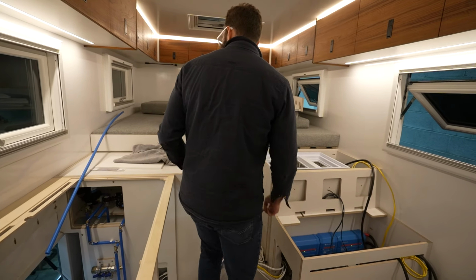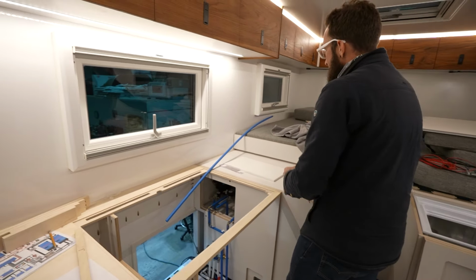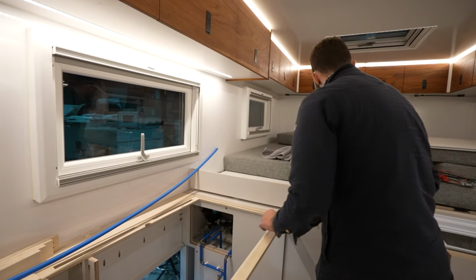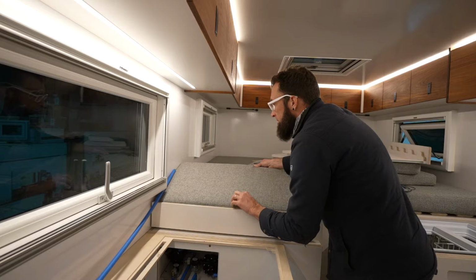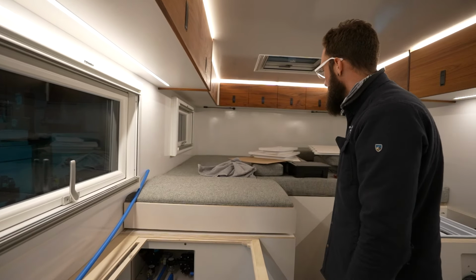Another cool thing with this bed is that they can sleep across if they want, but these will also articulate out, fold out. We don't have a countertop here, so there's a little bit of a window. But then we have cushions. So they can sleep, they can lounge, and they can sleep front to back if they need to.